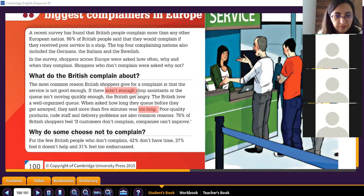For the field. Where is it? At the bottom. Few, good. Few British. Is there maybe any other quantifier you can see or you can catch? Maybe more. Okay, more. Where is it? The first sentence. More than any other. Okay, good.